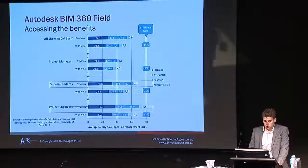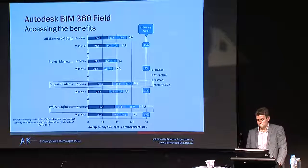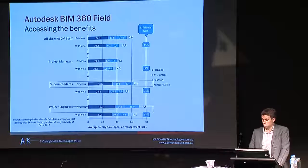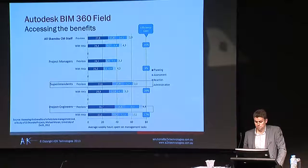So I'd like to finish up with a quick look on how the use of field data management tools like BIM 360 Field has driven efficiency on projects. Looking at a study conducted by Skanska USA, across a study of 15 projects in the US, it was proven that they returned a 16% efficiency gain across all users on the various projects. That equated to anywhere between 6 to 10 hours of time saving per person per project.